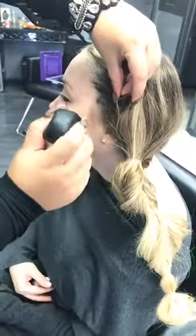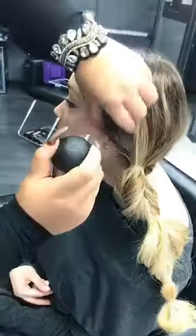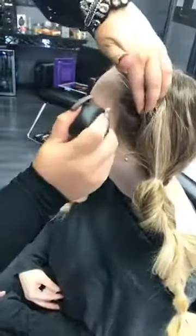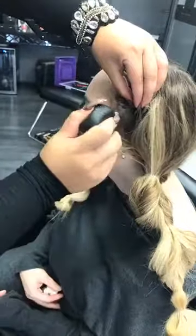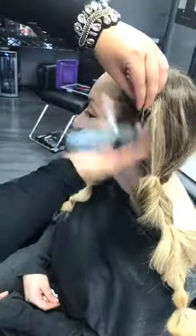Well, no one has a perfectly straight hairline, you know. So if there are places that you feel like need a little bit more coverage, this is really good for that. And then you guys can get the hairline right there. And what you can do is just feather it right in.